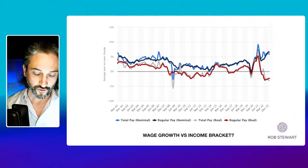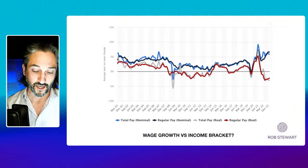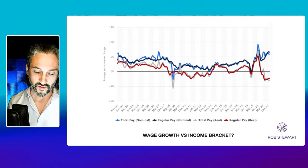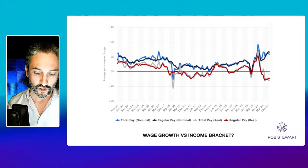However, wage growth in nominal terms, i.e. what people are actually taking, is going up. I think we're about 6.5%. We're over 6% in the last set of data. But real wages, if you look at this chart, just look at the red graph for real and look at the black and the blue for nominal.